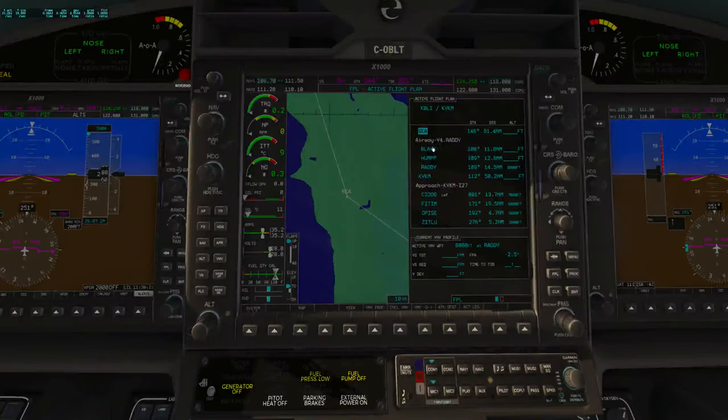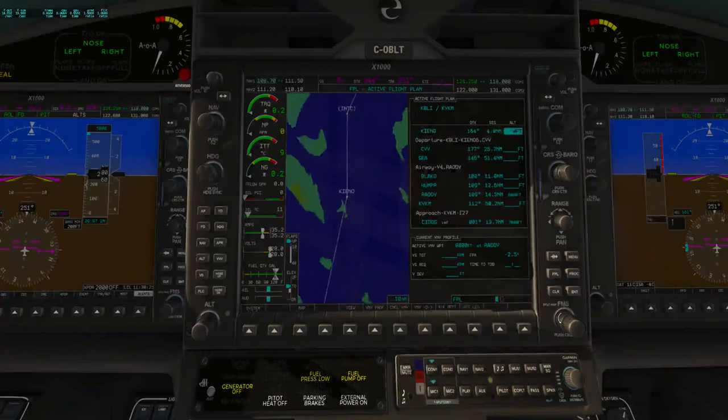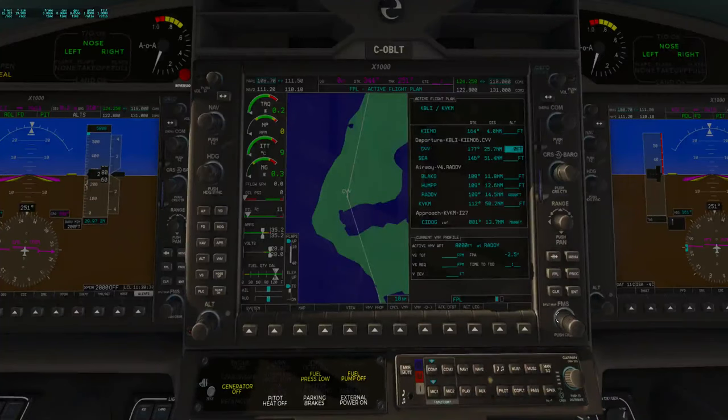All right. Our first waypoint after taking off from Bellingham is going to be CVV, and so let's make the altitude there 8,000 as well. So I'll scroll that back down there, and then by using my mouse wheel, I'll change that to 8,000. And enter that.